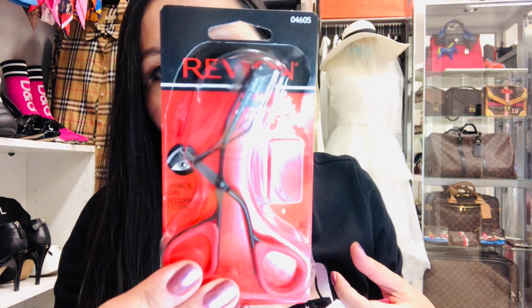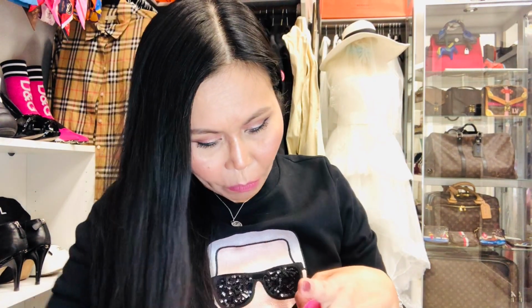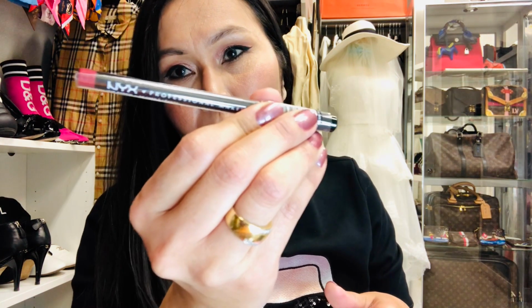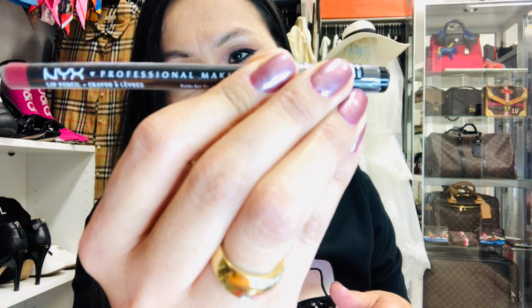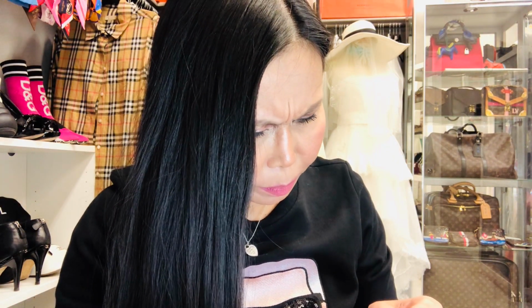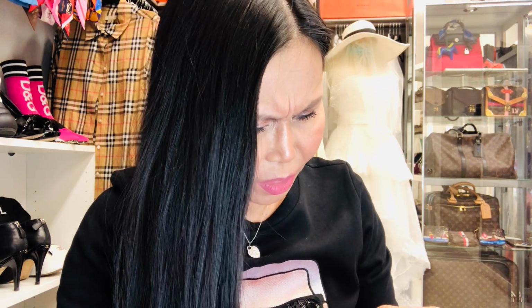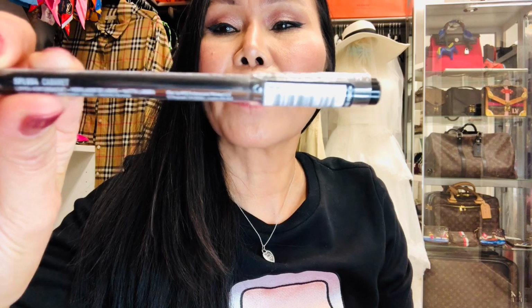We also have the eyelash curler from the company Revlon. And also I love lip liner. We have here NYX, and this shade is, what is this? SPL 804 Cabaret. There. And also I have here the MAC eyebrow gel.